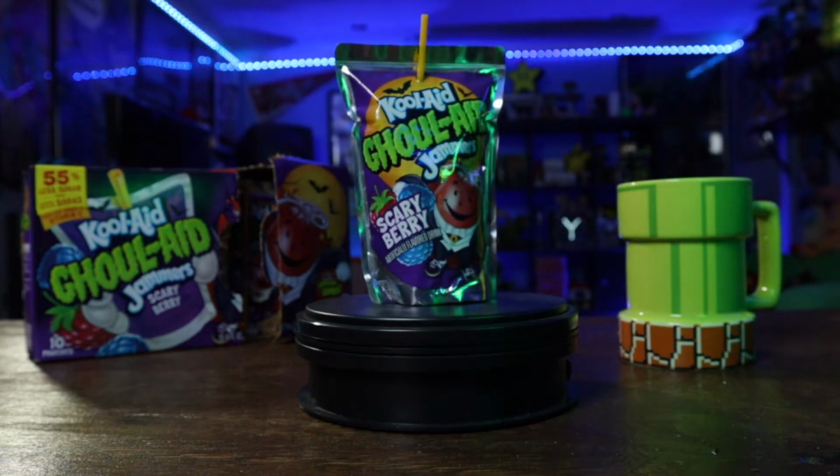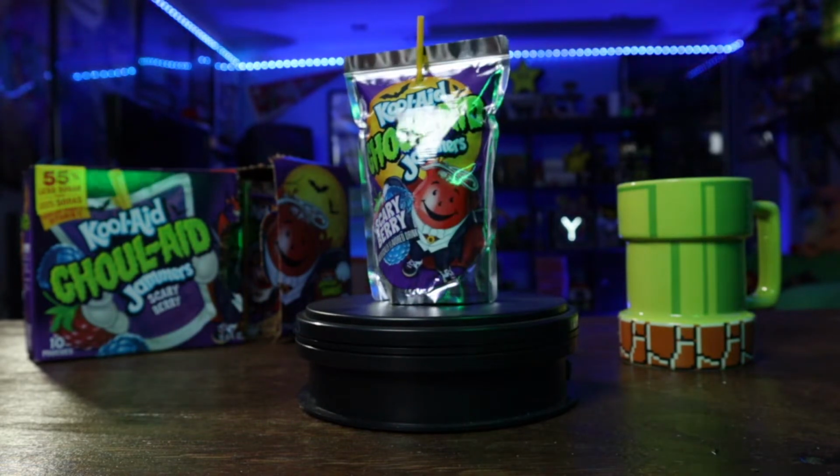Big thing with this, when I drank these growing up, every time I would put the straw in, the juice would just squirt out. So hopefully it doesn't do that. Get in there. Success! Look at that. All right. So here we go. Scary Berry Ghoul-Aid. Hard to drink it to show the front here. Mmm. That is sweet, sugary goodness. I don't know how many I could drink of these, but they are definitely sweet. I'm used to drinking water and then just regular juice, but oh yeah, that packs a punch.